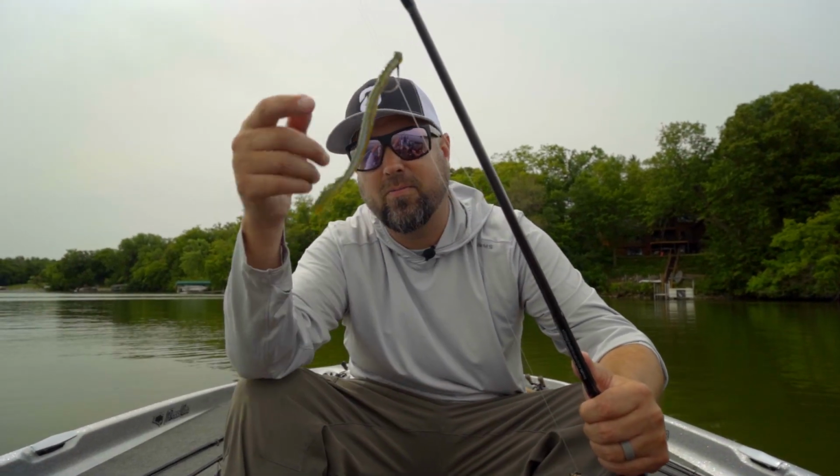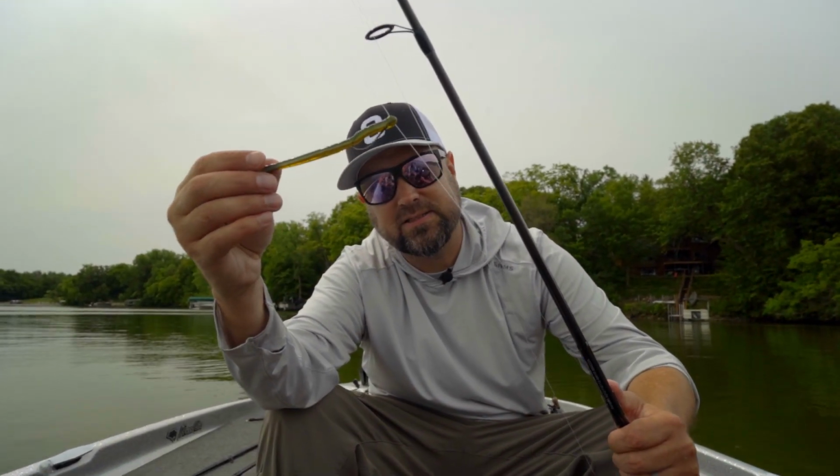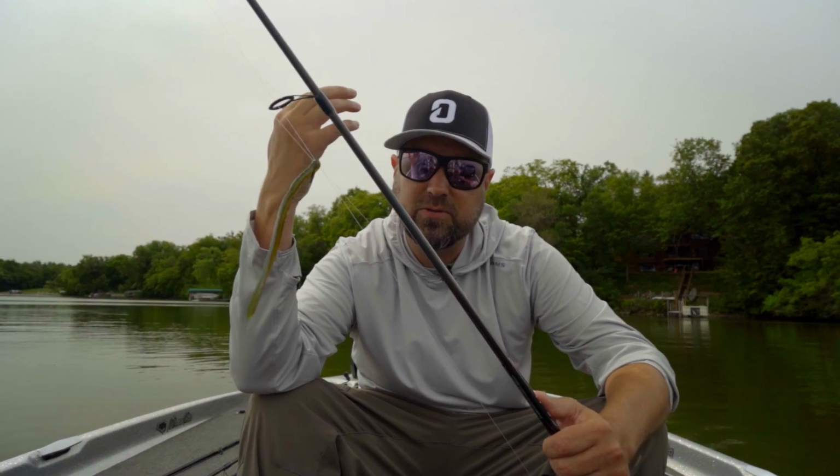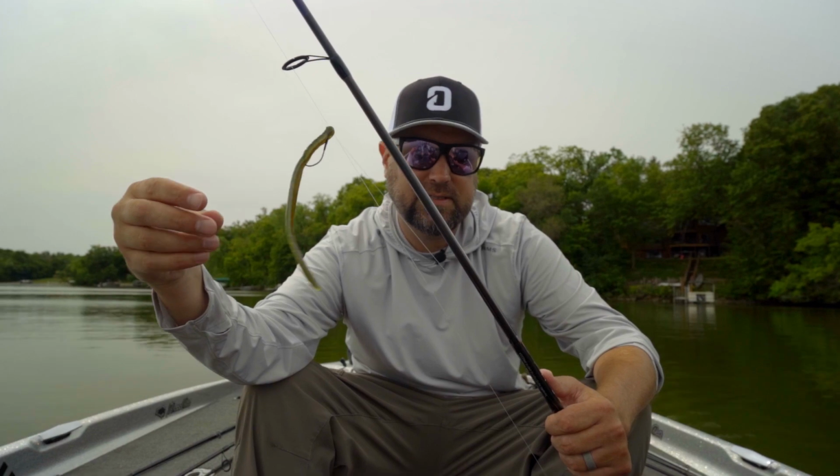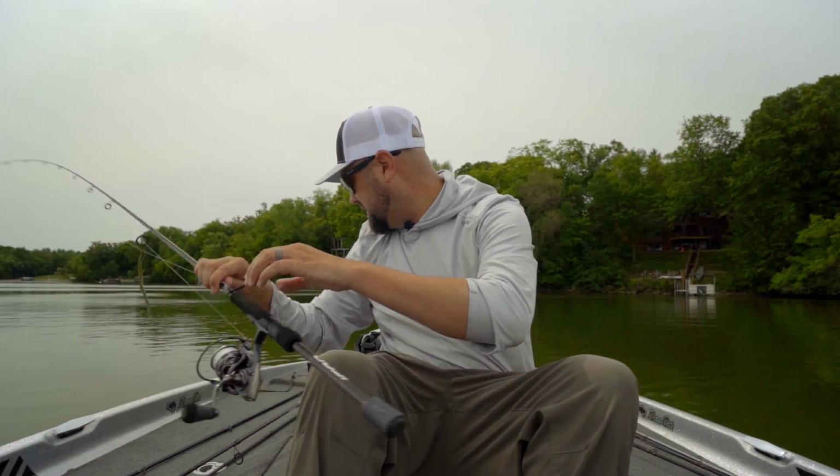The last couple years I've done it with a wacky rig Senko, but I've been rigging them a lot more weedless of late because I've been fishing a lot more coontail the last couple years. So this style of hook and this style of worm has been really productive for me.